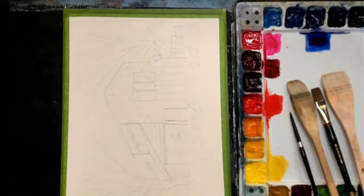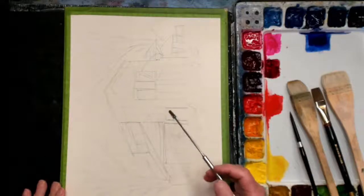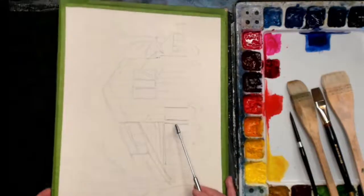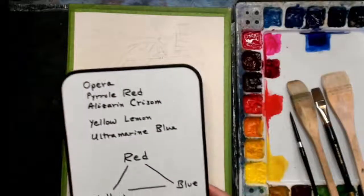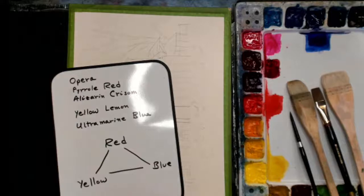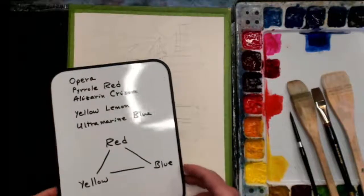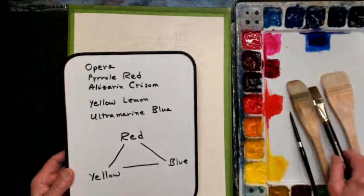Okay. Well, I've done my drawing. I've done my color study. I know what colors I'm going to use, and I just did my value study. Over here, I'm going to go through my colors with you, and what I'm going to use today for my tools. Here's my standard studio palette, which I'm going to use in the beginning.